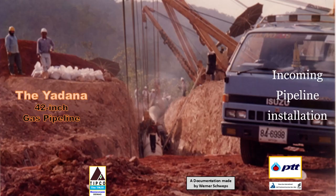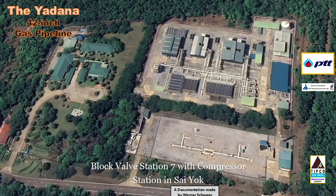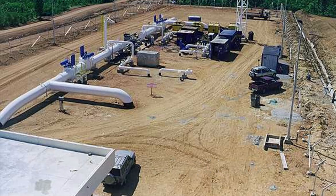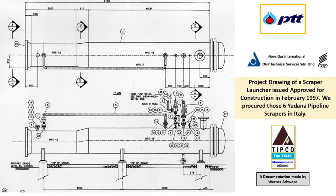The following picture shows the professional 42-inch pipe installation by our Tasco Mannesmann joint venture team for the incoming pipeline section into block valve scraper station number 7. This work was done in December 1997. Here at the station are incoming and outgoing scraper traps inside the block valve station area that were installed by us. The incoming scraper vessel will catch the pig launched in Ban E Tong, and the outgoing scraper vessel will launch the pig that will travel to the Ratchaburi metering station.